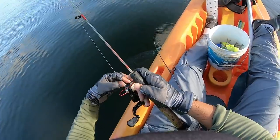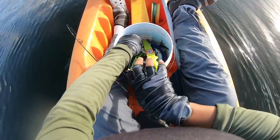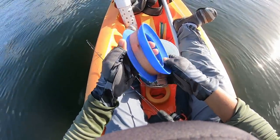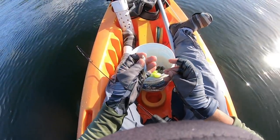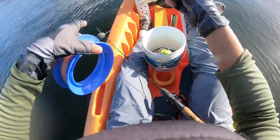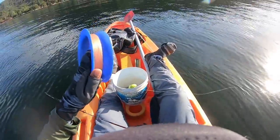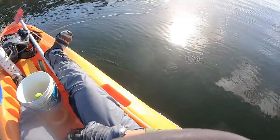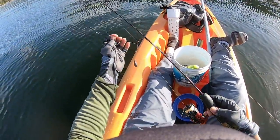Keeping this drag slack. Something to skate off. On this, we're going to put on one of these. Hook it through the nose. Conditions are so different today. Like it's just flat calm. Yesterday was just rollers. Alright, on this one we're gonna put on some cut bait.